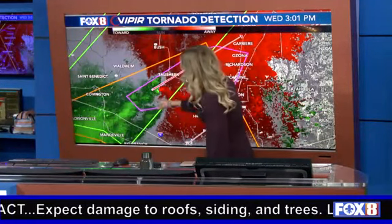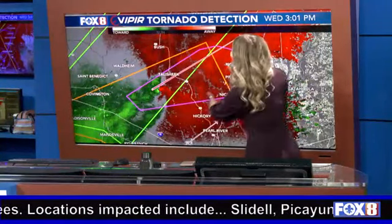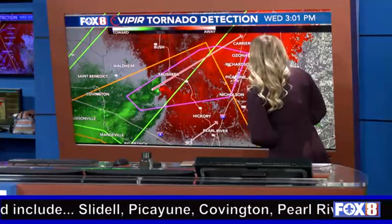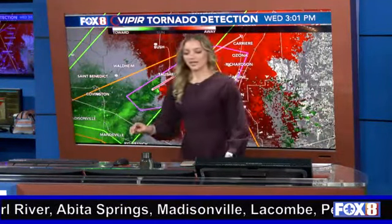We're seeing a very defined area of rotation there with those greens and reds meeting, and then up to the northeast, all the way up through Pearl River County there. We are going to see that tornado warning extended.